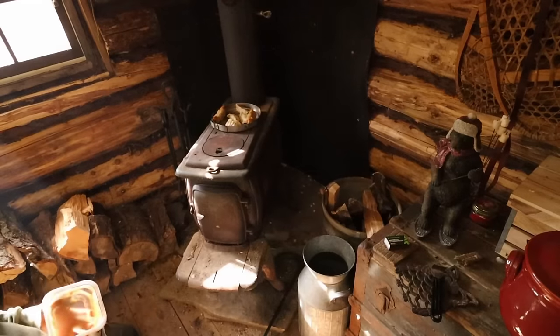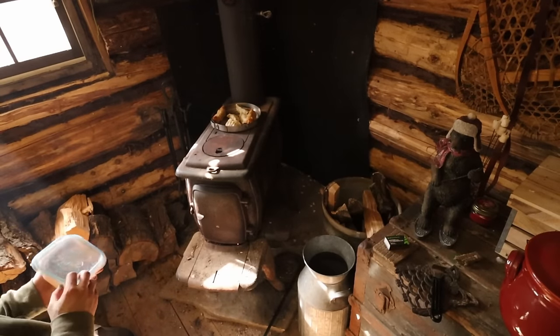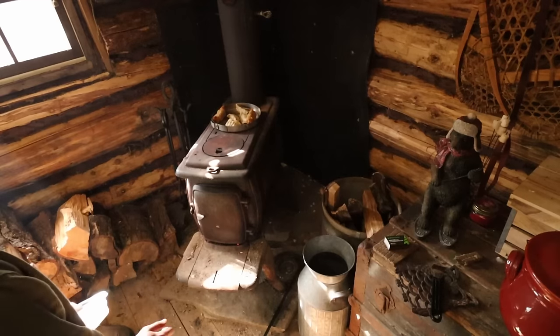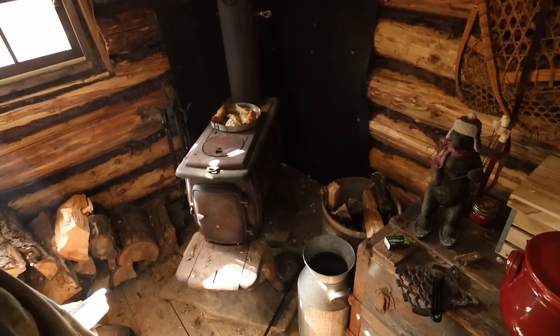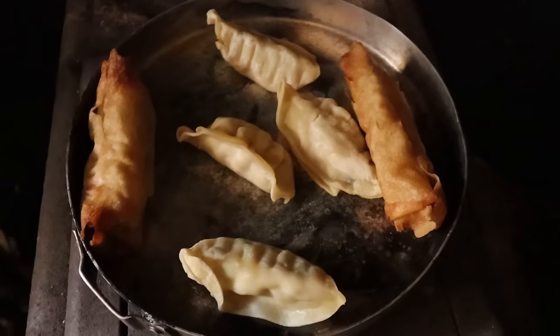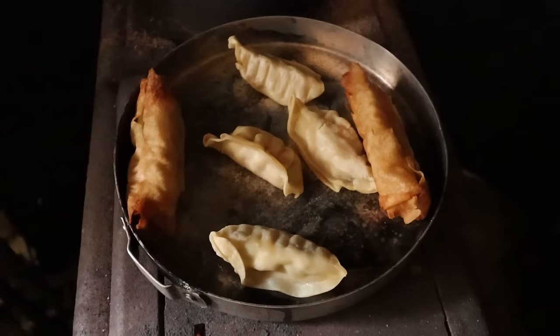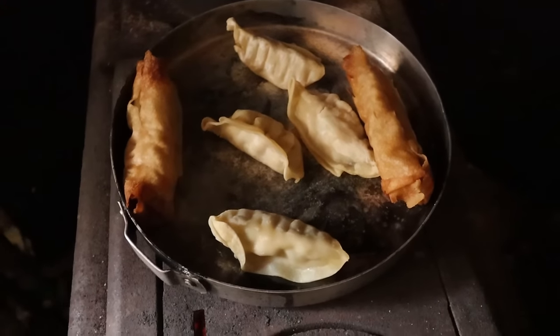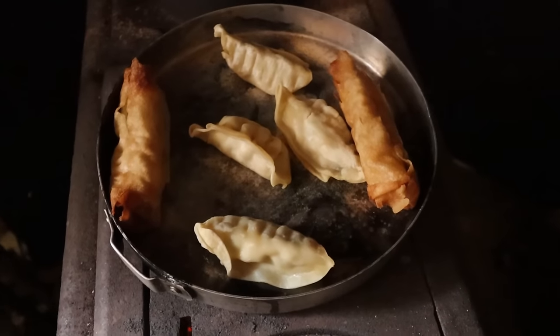Not sure if this is going to end up being my supper or not, but there's more than I thought. For now, I'll consider it as a quick snack. Quick close up, 2 spring rolls, 4 dumplings, just a little leftover from yesterday. Thought it'd be a great idea to just bring here and make them all nice and crispy on the stove if the pan gets hot enough.